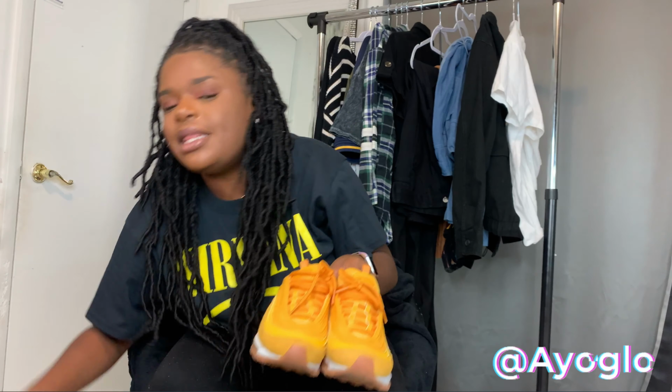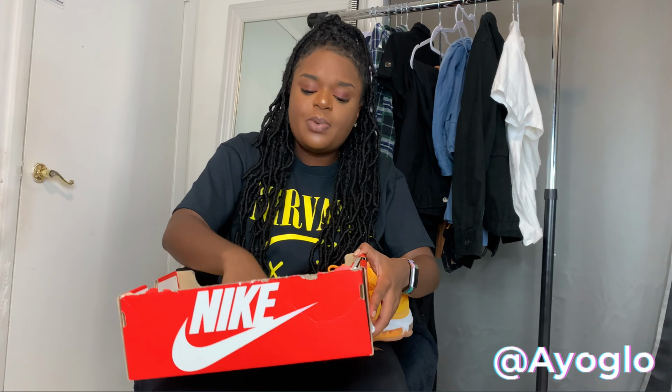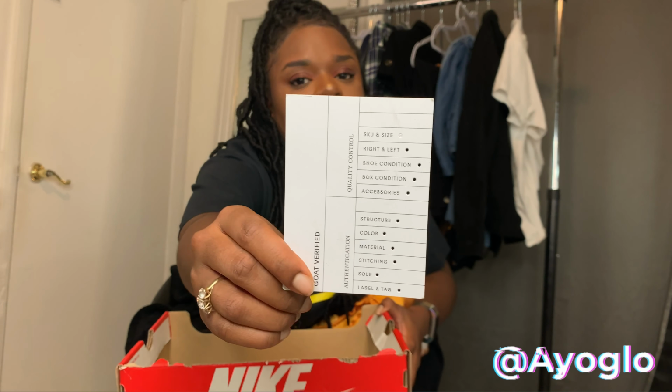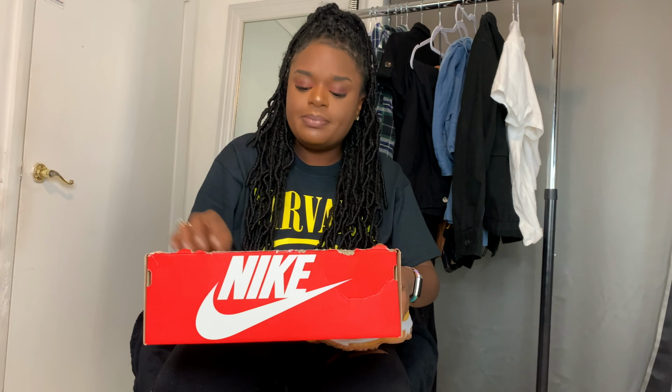Goat sent it to me in this box, which I wasn't mad about. If you've ever gone to Nike, usually when you go to the sale section or the clearance section, they have the torn off boxes and they sell them just like this. So that's probably where it came from. It also came with the card that shows me that it was verified in different areas, which I really appreciate.